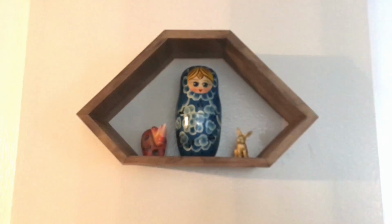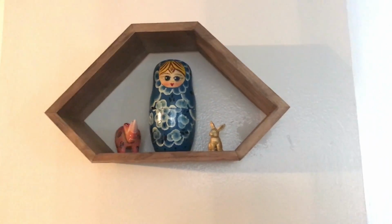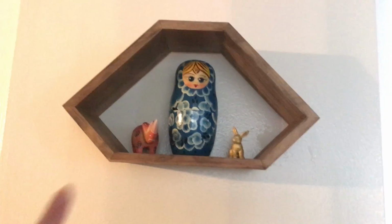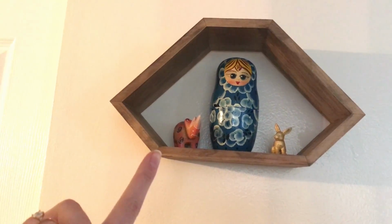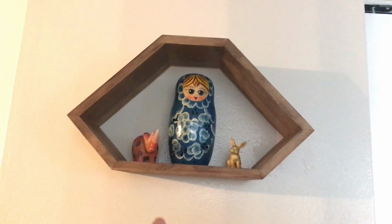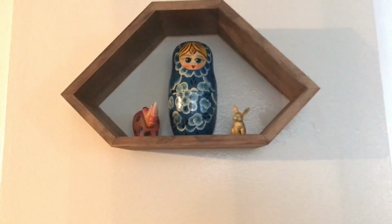You can kind of see some other knickknacks we have. I am not the biggest fan of having a ton of knickknacks everywhere, but the ones that mean a lot to me I keep out. So I got that little rhino from Disney's Animal Kingdom when I went with my family. These are some nesting dolls my mother gave me, and a little bunny that I painted gold that I thought was cute.